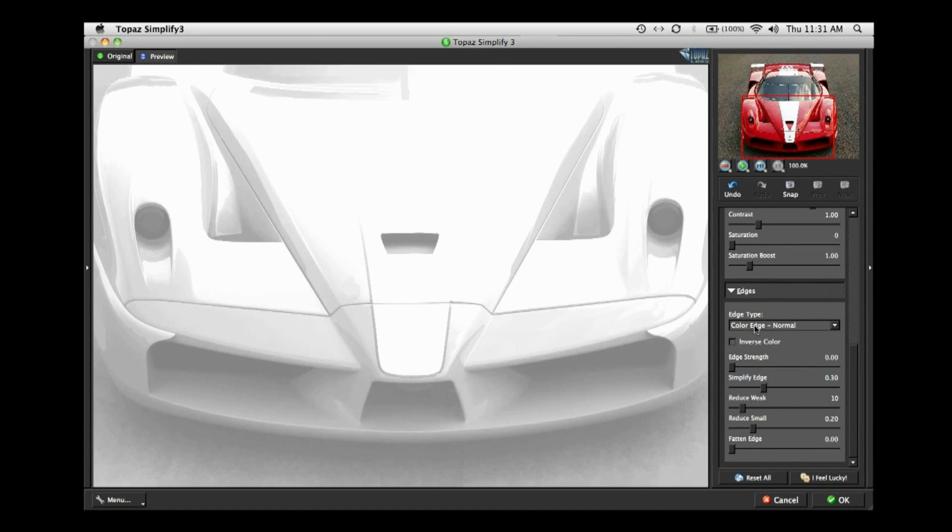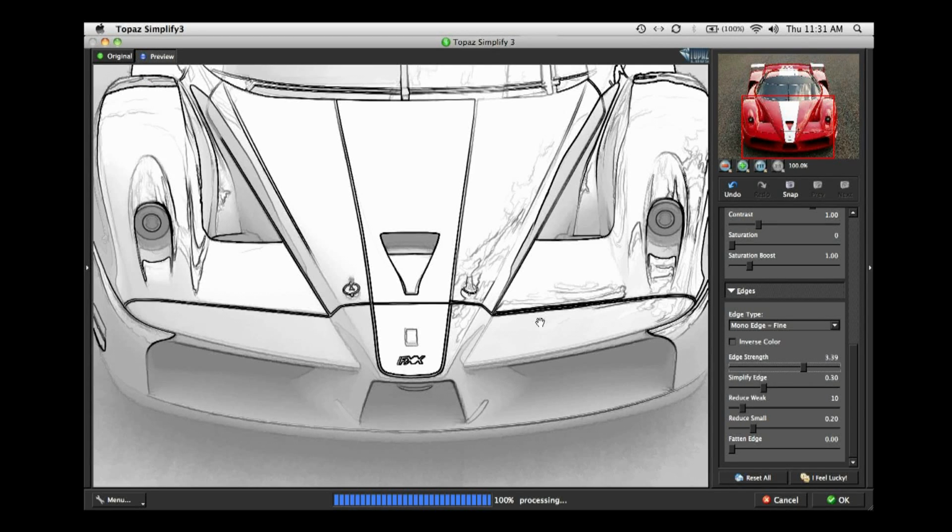Now, by default, they're going to be color edges, but let's actually change that to mono. Mono is for black and white, and you crank up the edge strength. So now, for the first time, we can actually see the edges applied to our image.